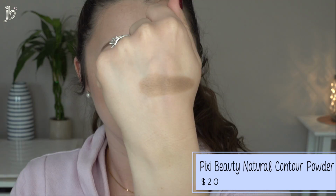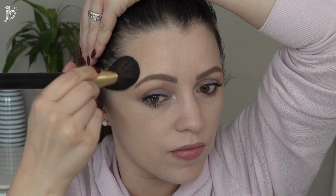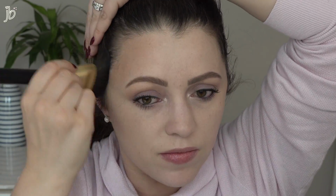So I tried this Pixi Natural Contour Powder. I like this. I'm wearing it today. This is a crazy pigmented powder. It's more of a gray contour shade with a slight hint of warmth. It's a great powder. You just have to be very, very careful. It does not budge once it's on. If you've been looking for one that's not like $40, I'm sure this is around $20. This is a really nice one.